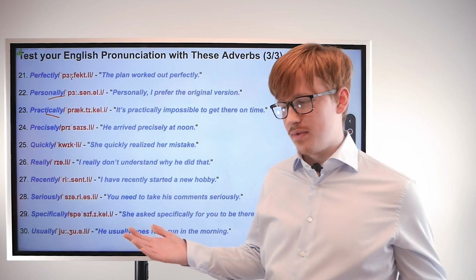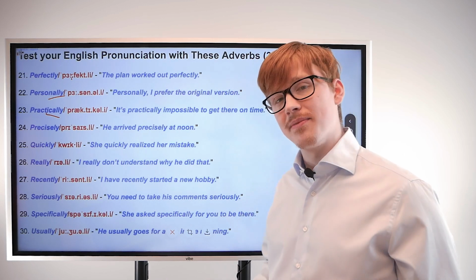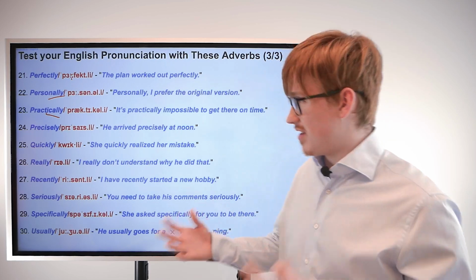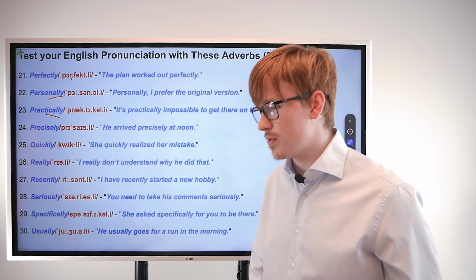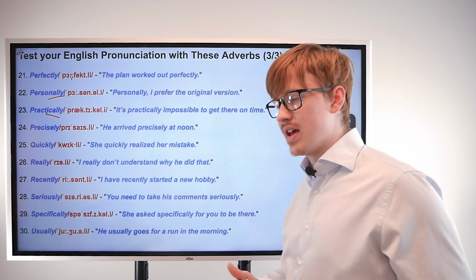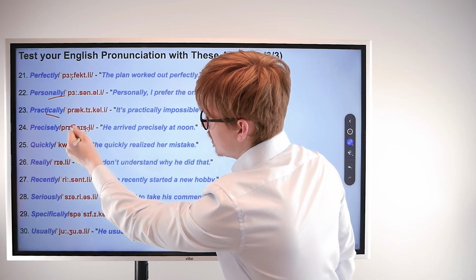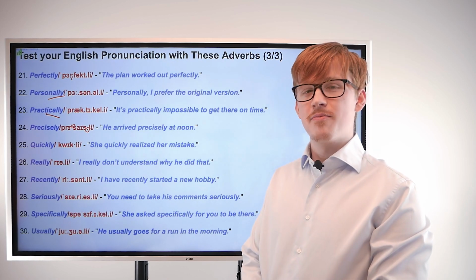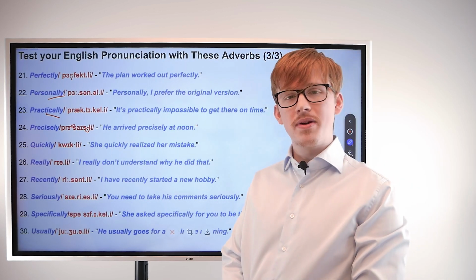Next up, we have number 24, which is precisely. Precisely means exactly. So he arrived precisely at noon. How would you pronounce precisely? Where is our stressed syllable? Now you should notice our symbols on the screen that indicate the stressed syllable. How many syllables do we have in precisely? Three again. Can you see the symbols? Which part of the word is our stressed syllable? It's the ci, right? Precisely. That's exactly how we pronounce it. If you want to repeat after me, precisely.